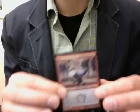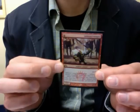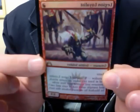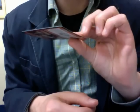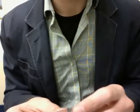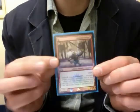So we sent a foil Legion Loyalist. It's shiny and pretty. The glare's a little bad, I know, but it's foily. Anyway, it came, I would say it's near mint. Edges are clear back and front. There's a couple of tiny dings in the foil, but it's very hard to notice. And I would consider it near mint. So, very neat. Thank you for that.